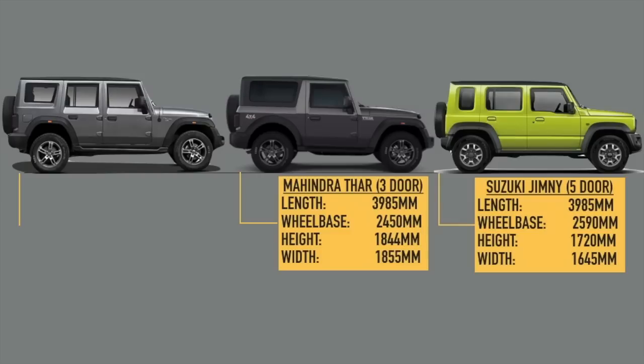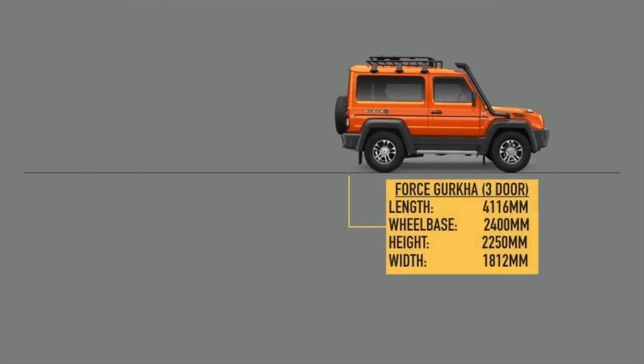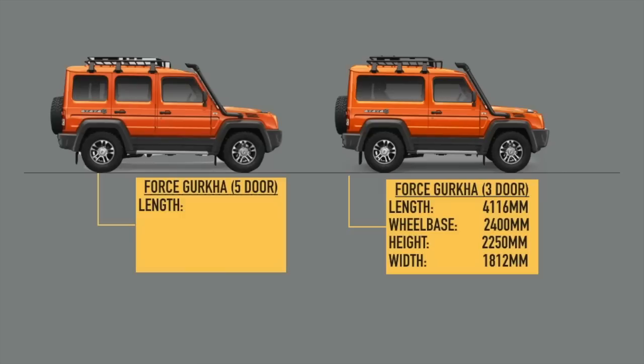The Thar 5-door would come in with a 300 increase in wheelbase, which takes the length beyond 4.2 meters. The 5-door Gurkha would come in with a massive 400 increase in its wheelbase, taking the length beyond 4.5 meters.